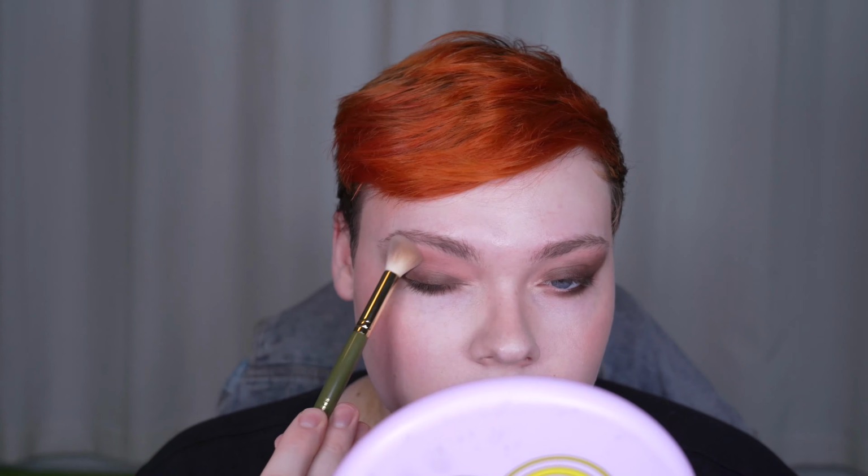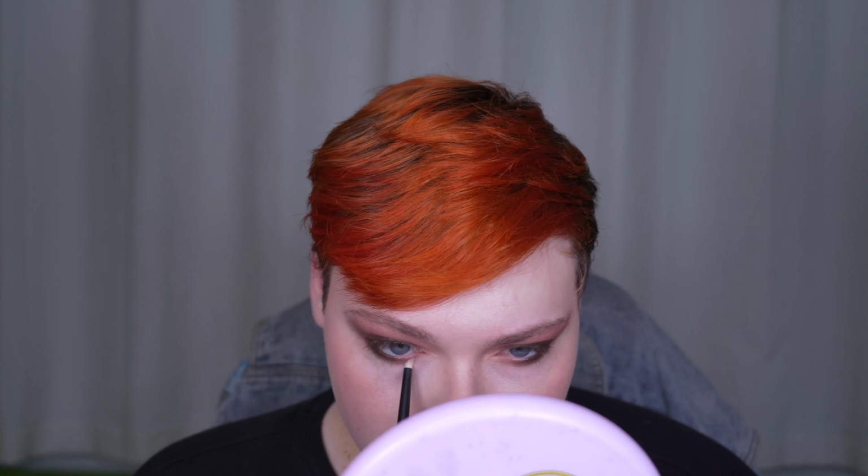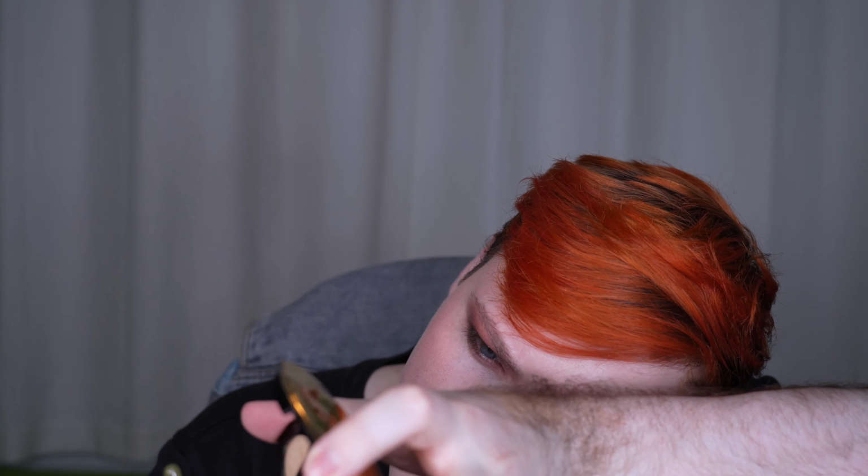Okay, so now I need to add back that red color. Then I'm taking my finger into this taupey shade called Eraser. From Pat McGrath Divine Rose 1. I'm gonna add a little bit of this Gucci bronzer. This is the Katie Jane Hughes Spectrum brush.